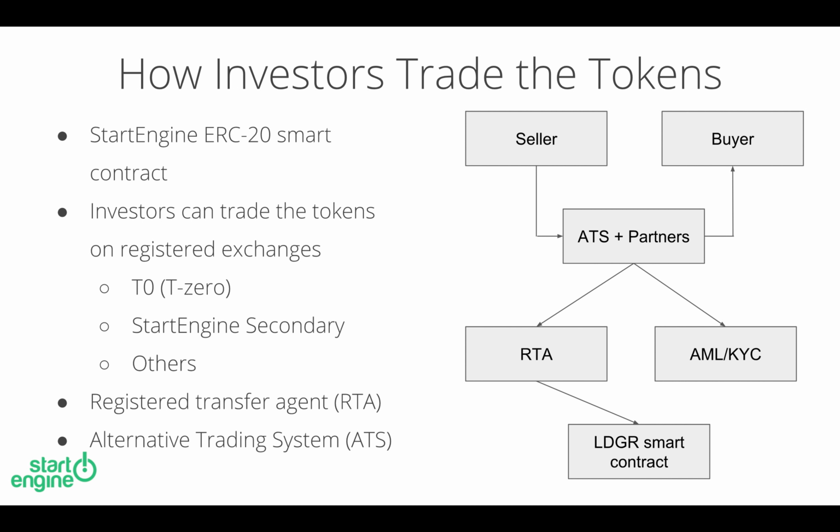So, how do investors trade regulated tokens? Well, they do have to be traded on registered exchanges, which legally need to be something called an alternative trading system, or ATS. So the way non-security cryptocurrencies are traded right now, there's just a seller, an exchange, and a buyer. With regulation, there's going to be a few more steps.